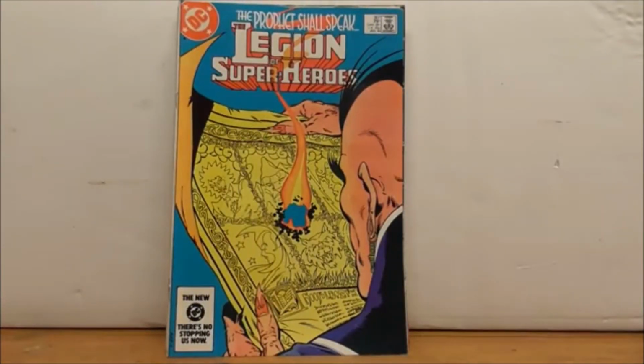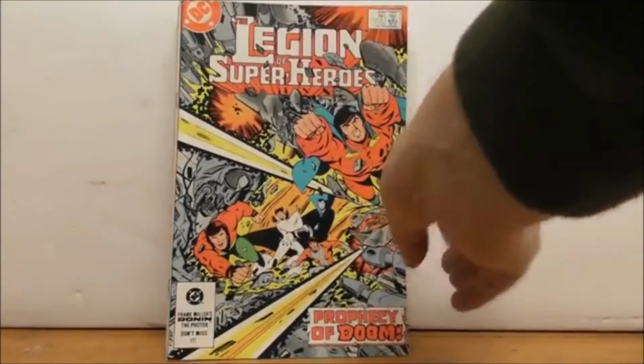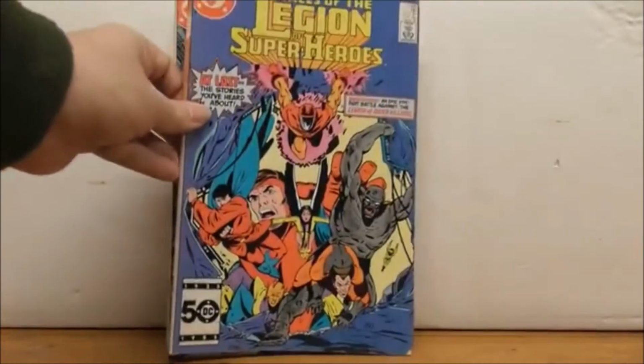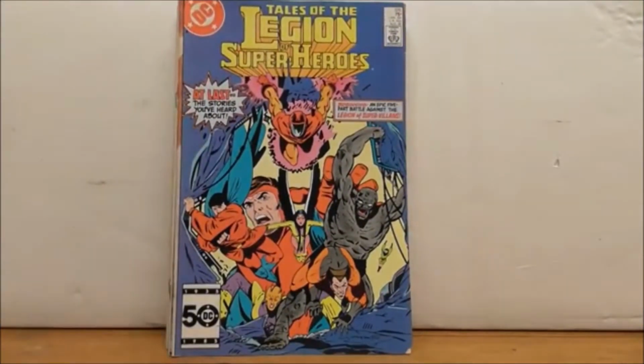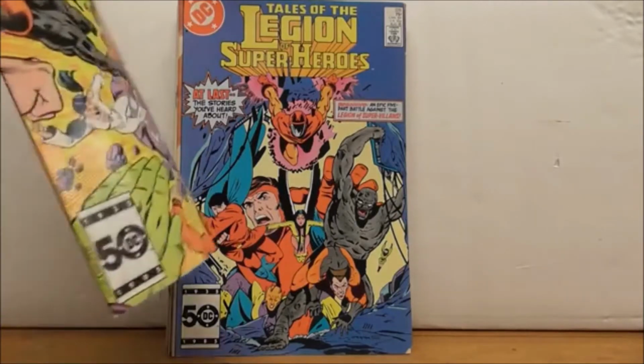The Prophet Shall Speak. Prophecy of Doom. At last, the stories you've heard about, beginning an epic 5-part battle against the Legion of Supervillains. I always like that guy, he's got a good costume. I think his name's Wildfire. Wildfire, Timberwolf, Dawnstar, I think that lady is. Chameleon, Mon-El, is it?